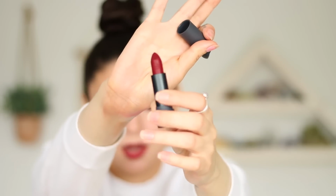So the next thing I got is their Amuse Bouche. I don't know how to speak French. Is this French? Their Amuse Bouche lipstick in the shade Tannin, and the shade is beautiful. It's like a deep red. Oh my god, and let me tell you guys, the smell of these lipsticks is literally intoxicating.